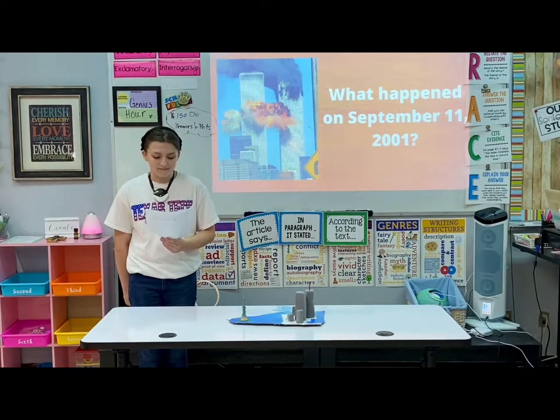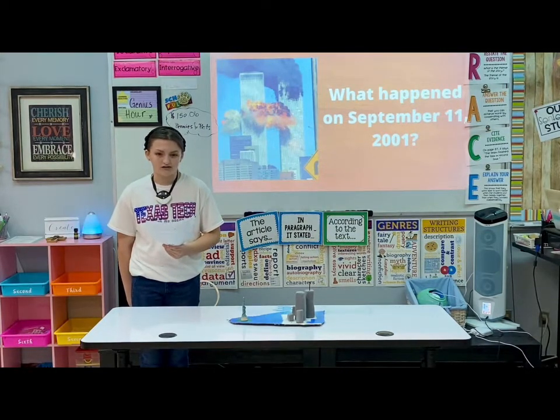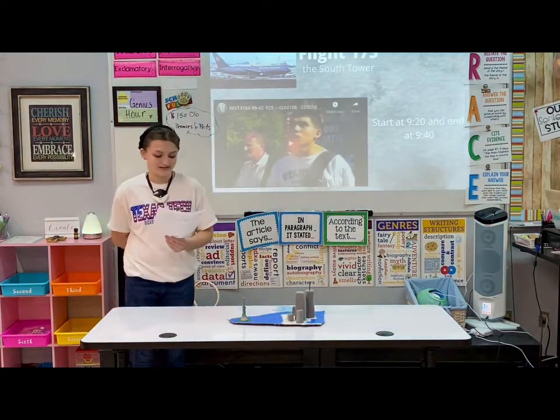56 minutes after the impact on the South Tower, it came crumbling down, and 1 hour and 42 minutes for the North Tower. The damage from 9/11 cost $40 billion. Next slide, please. Here are the flights on 9/11.